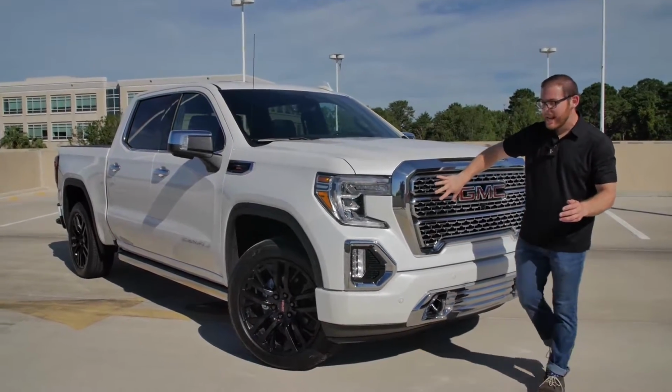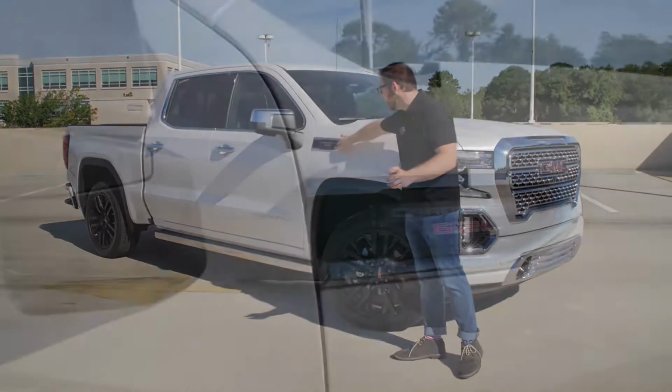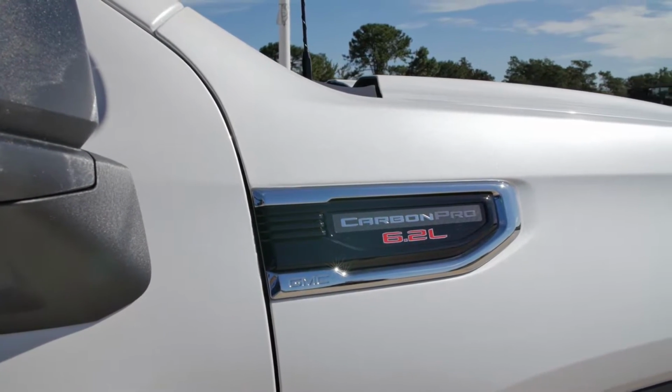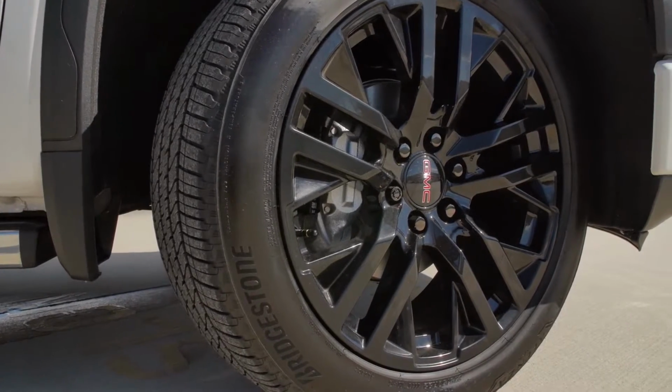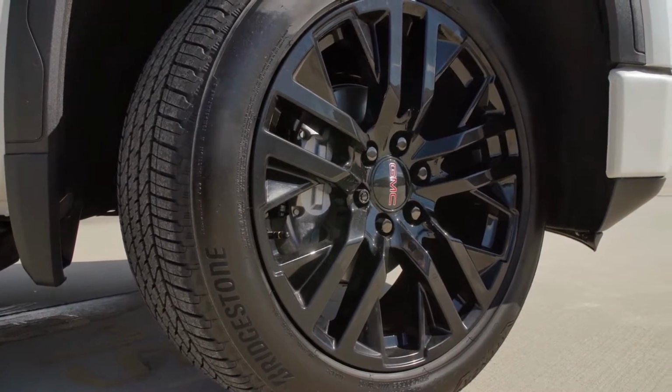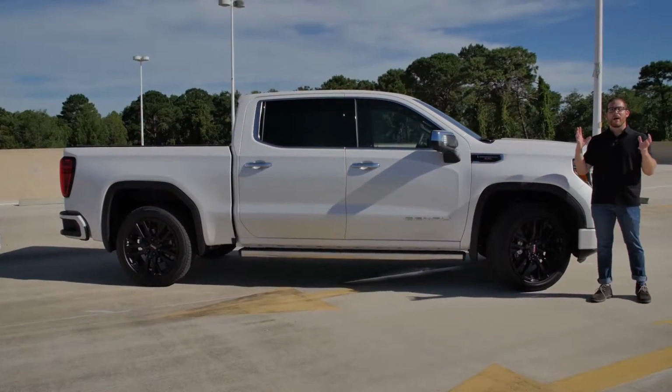This has always been a Denali feature, but we have the Carbon Pro Edition. You can see we get a Carbon Pro 6.2 liter badge here, which means we get 22-inch black wheels. Now, I'm not a huge fan of how the black doesn't match the chrome. I kind of wish GMC would have gone one with the other.